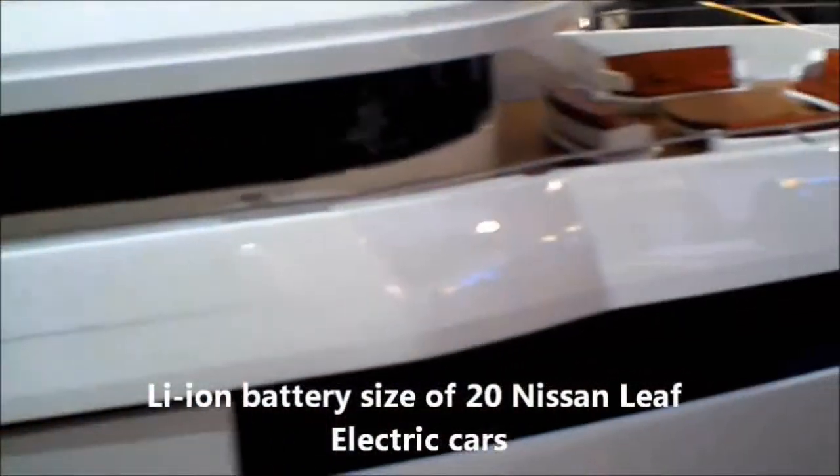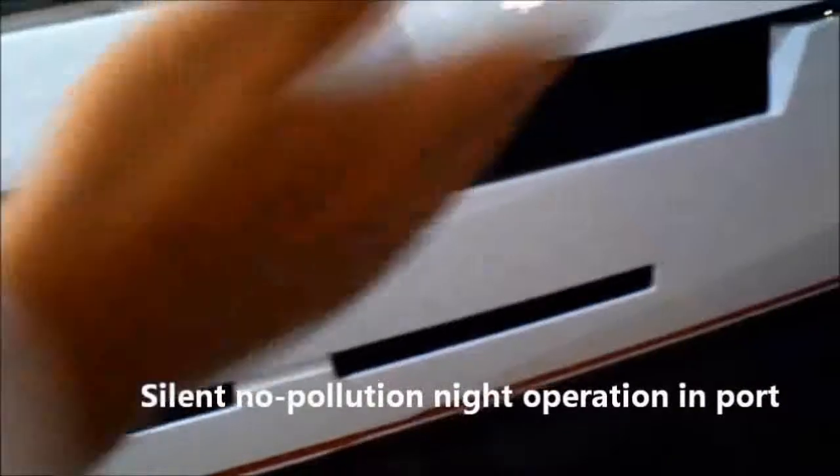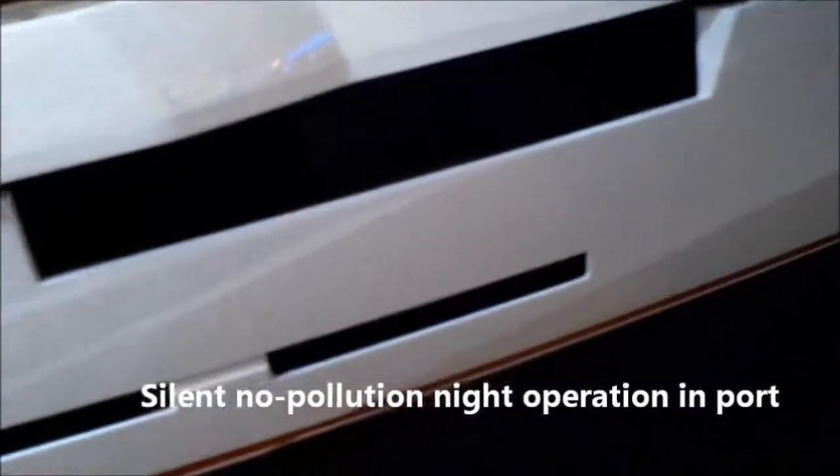So you can see here, we've got a very long waterline, and with this kind of bow, we get a few extra meters of waterline, which helps the efficiency very much. But another thing is, with this kind of setup, we actually get even more internal space, so that's a double win. We get more space and it's more efficient.